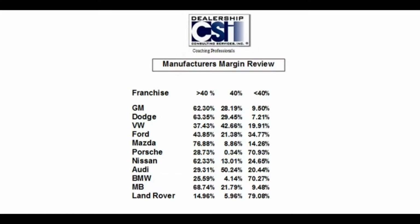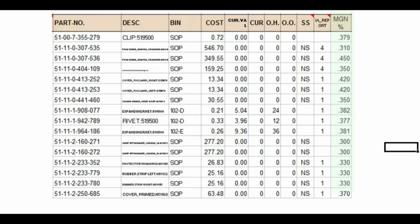Every part number that we looked at had at least one demand in the last year. So it's parts they sold. It's not just parts we pulled out of the price book. And then we started to do some math on the ratio of greater than 40% margin, 40%, and under 40%. The way we did it, if it was a tenth of a percentage point over 40, it got in the over 40. If it was a tenth of a percent under, it got in the under, and so on. But as you can see from our original chart, it's all over the map here.